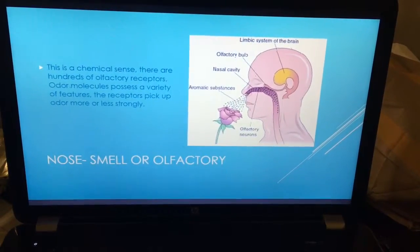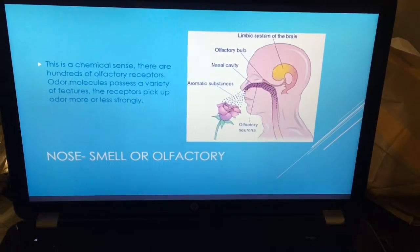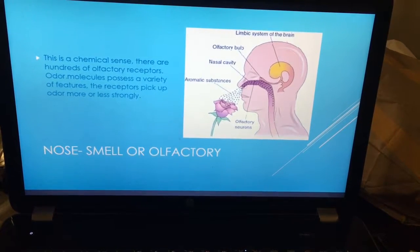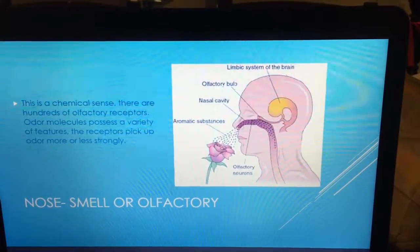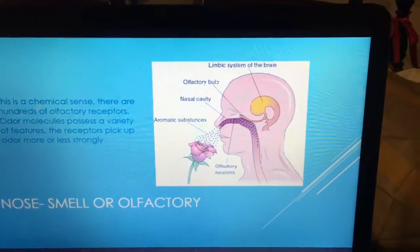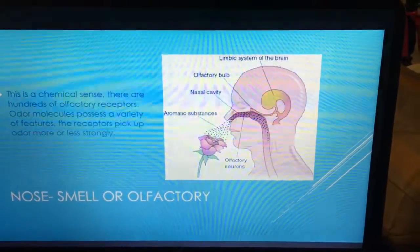Smell is a chemical sense. There are hundreds of olfactory receptors. Odor molecules possess a variety of features, and the receptors pick up odor more or less strongly. Odor molecules are detected by olfactory receptors. These chemical signals are transformed into electrical signals and sent to the brain, where they are perceived as smells.